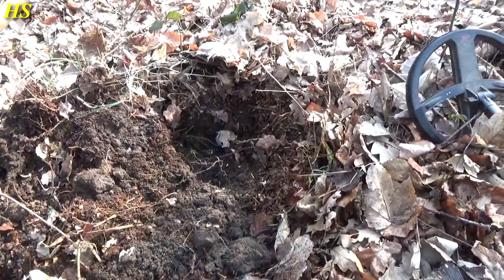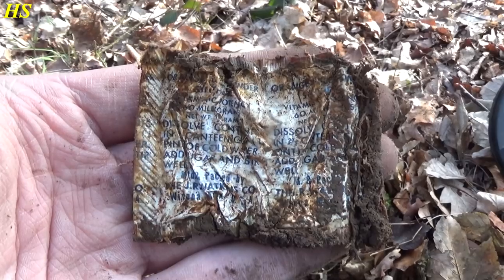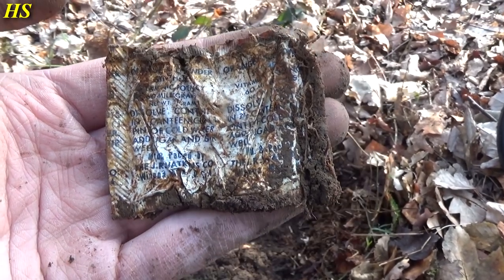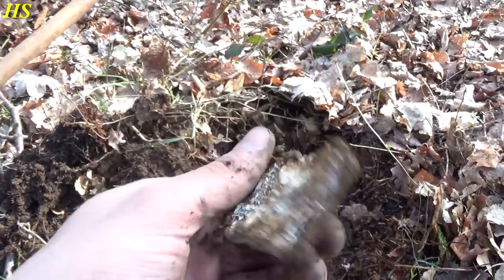Awesome. All right, so I've done a recheck again, just to make sure. And there was actually another one inside. Look at that, very good condition. Orange juice powder, awesome find. Looks like it's still full, but I don't think so.